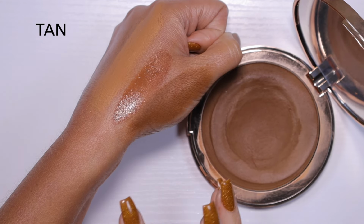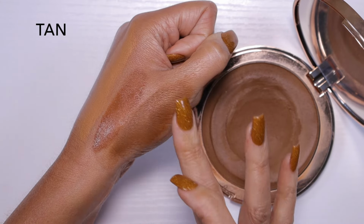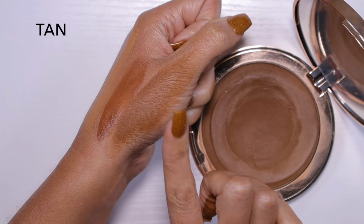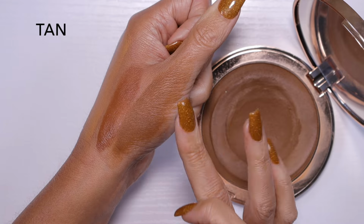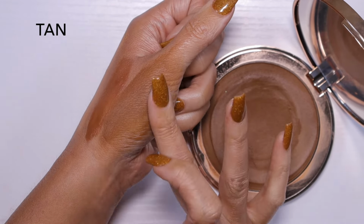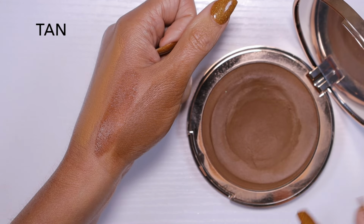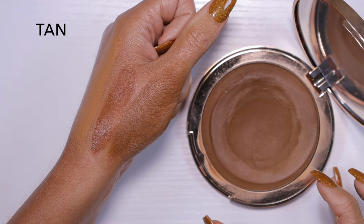This is a cream that is not super emollient. It's not so creamy that it feels like a liquid, if you know what I mean. It's more of a dry cream, which I like. I do have oily skin. I'm living in a humid place, and this is a very long wear, very skin-like cream bronzer for me.